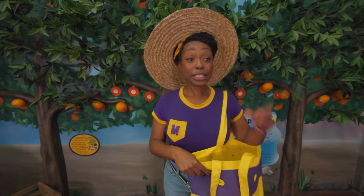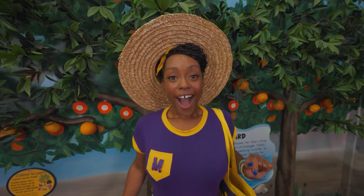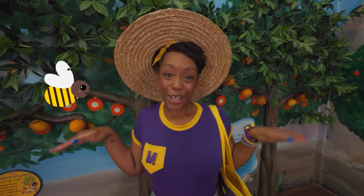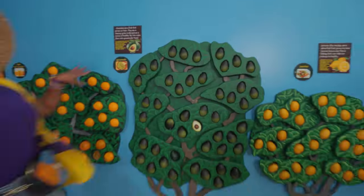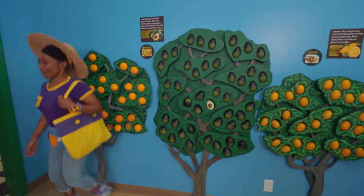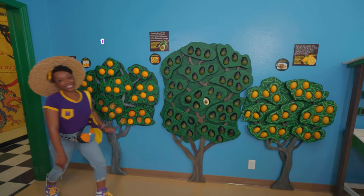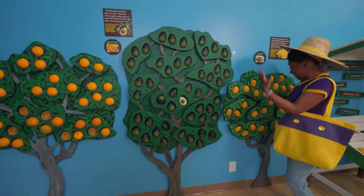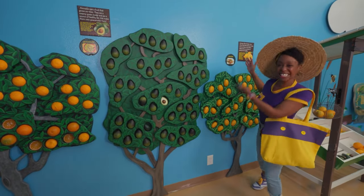Wait, I see some more trees over there. Let's go check it out. I know, let's be a buzz and buzz over to that orchard. Buzz. Whoa! Check out this orchard! There are so many different trees here. Let's count the trees. One, two, and three. Three trees.